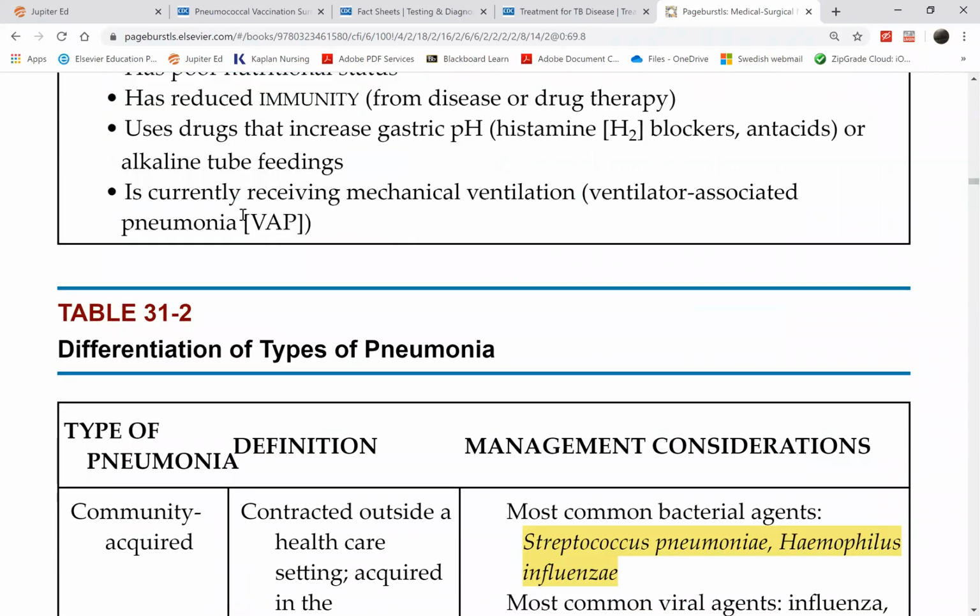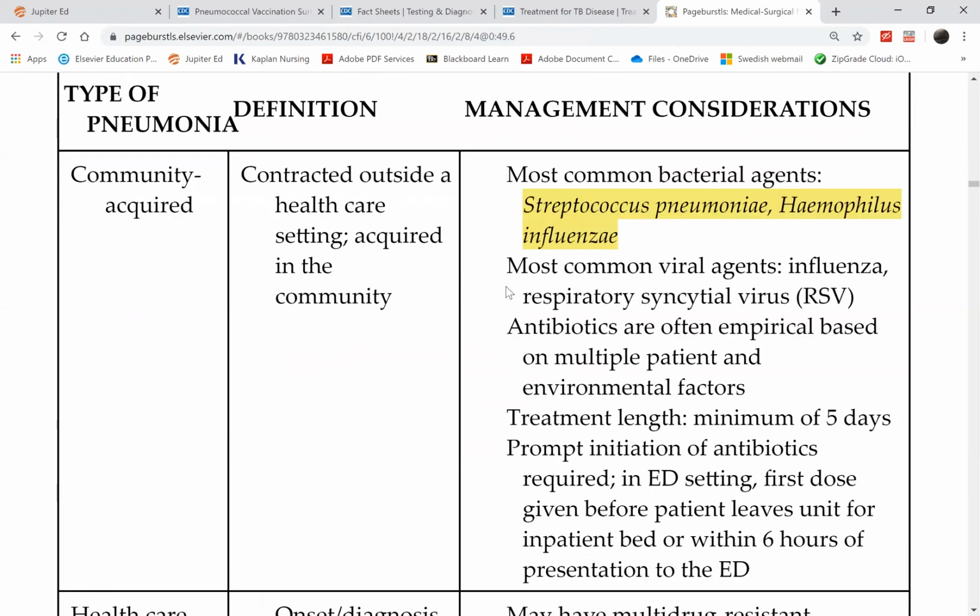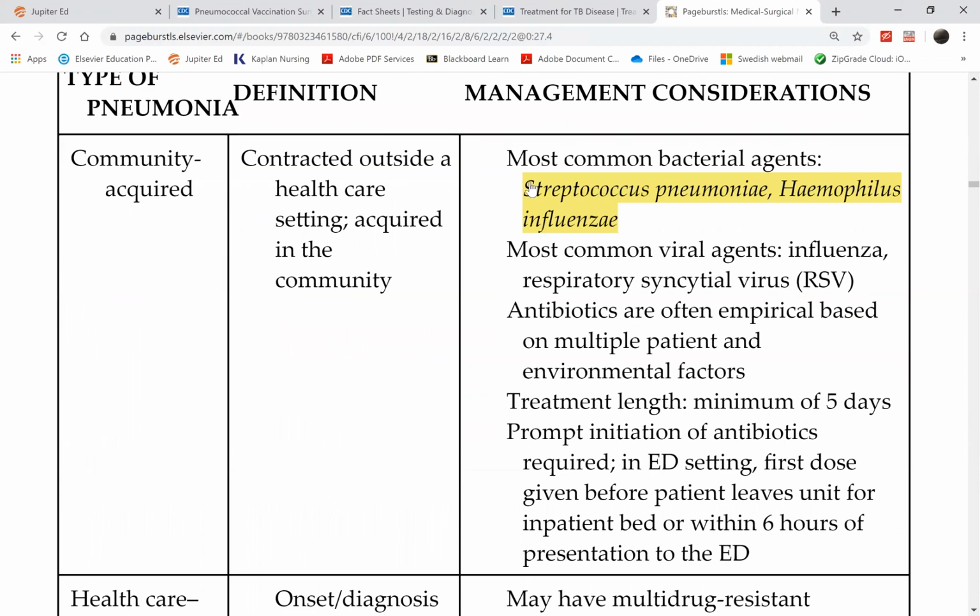And last but not least is, of course, those receiving mechanical ventilation. This typically develops after 2 days of being on a ventilator. These are the most common causative agents if you develop community-acquired pneumonia. The common flu is a frequent bad guy causing the pneumonia. Of course, that one is viral. Streptococcus also is common. And this is usually the treatment.